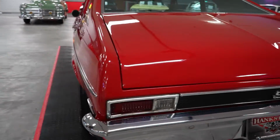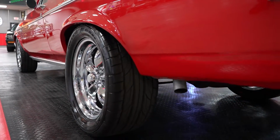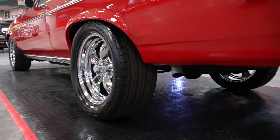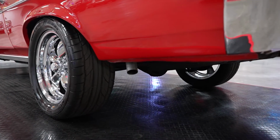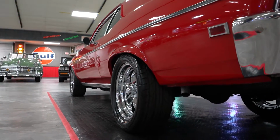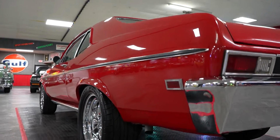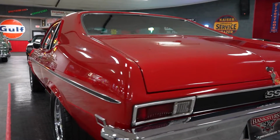I'm getting ahead of myself here. Down low on the quarter, there's nothing going on there in terms of paint work, any kind of issues with any kind of bubbles or blisters. We'll get a shot down the side of the car and show you the body lines. Real nice straight 1969 Nova, real good body lines on the car.